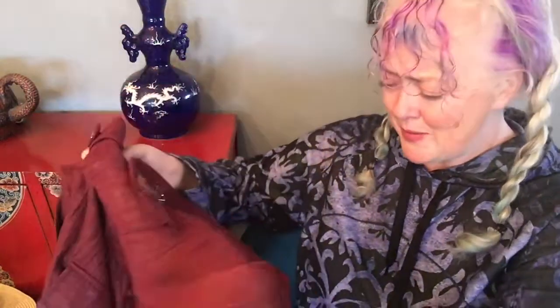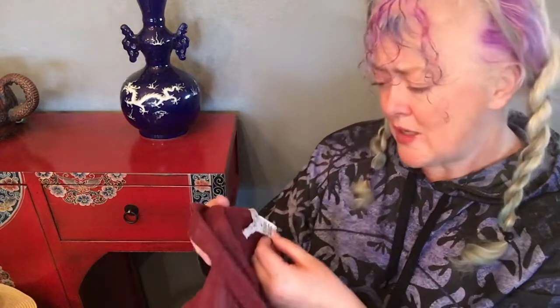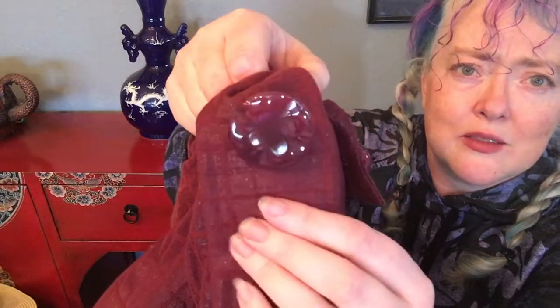I have 3 bags full, by the way. I was gonna sing the Baa Baa Black Sheep song, but I have a feeling that's not a great song to sing. I don't know. Anyway, I have 3 bags full of stuff and we're gonna go quickly.